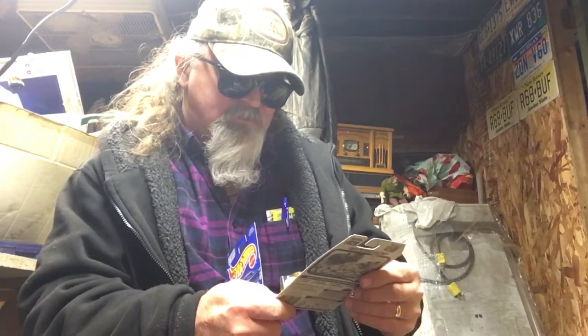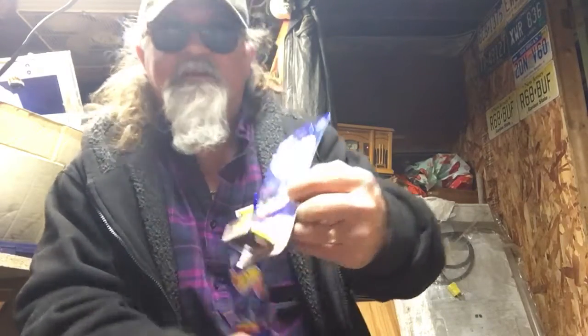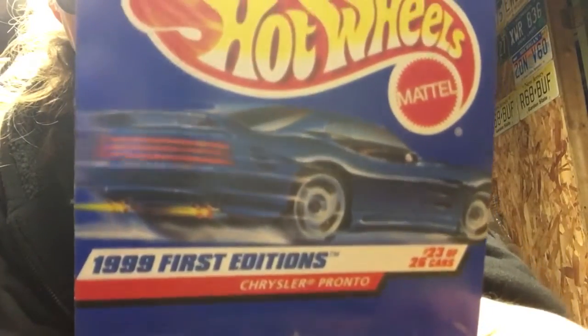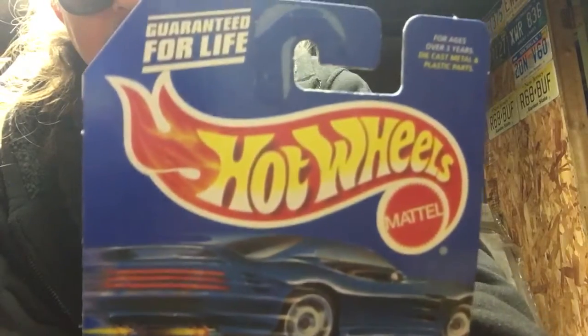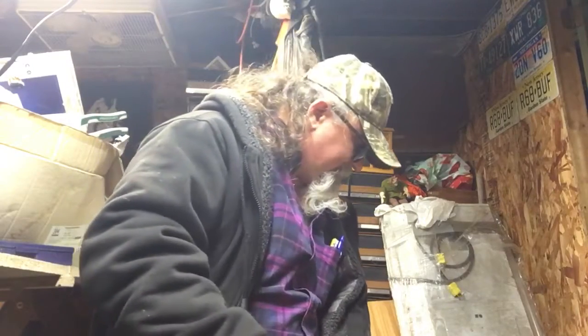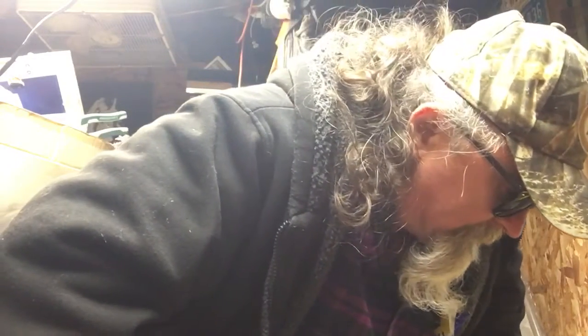Anyway, 1999 first edition Chrysler Pronto. The front end looks like a PT Cruiser. It looks like it's a little tuned also, but let me get that glare out of there if I can. There's the back. Looks like a little hat, almost like a PT Cruiser. Remember those? I used to have a PT Cruiser. I loved it. It got a little rust spot on the back of the hatchback, and I was like, you know what? These are probably junk. I got to get rid of this thing. And now I don't see as many of them on the road as there used to be, but I liked it. It kind of reminded me of a Volkswagen Beetle when you're sitting in it.